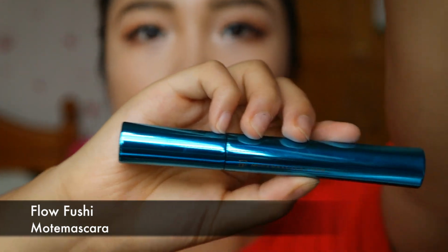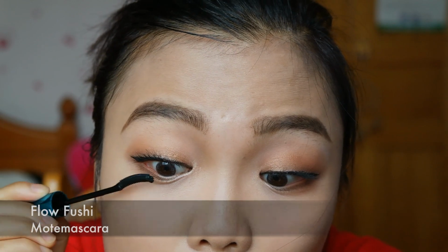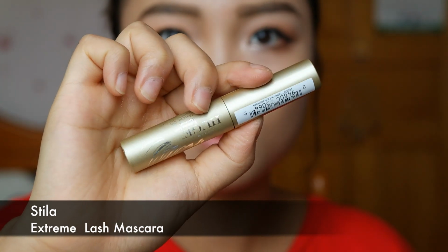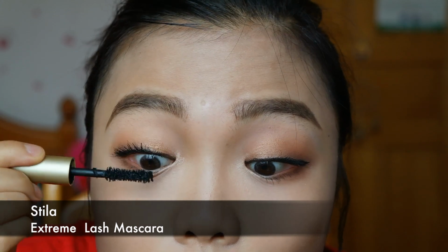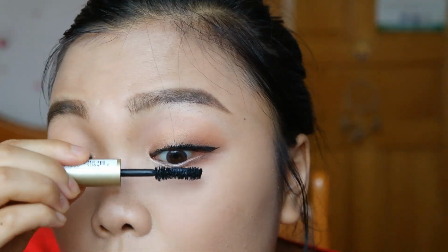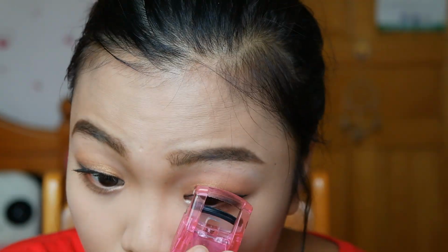This one really makes your eyelashes look very spiky and very long. I'm really impressed. Then for a little bit of density for the eyelashes, I'm going with my trusty Stila Huge Mascara. Then just going in one more time to make the eyelashes a little bit dramatic. I am just packing a little more of the coppery eyeshadow. Then curl your eyelashes one more time after the mascara.